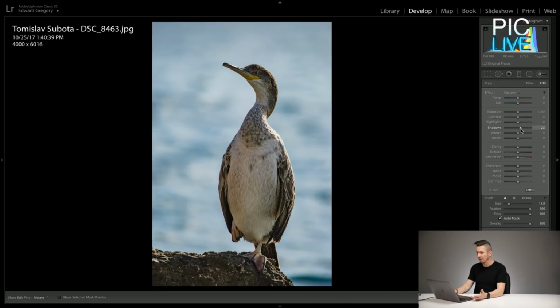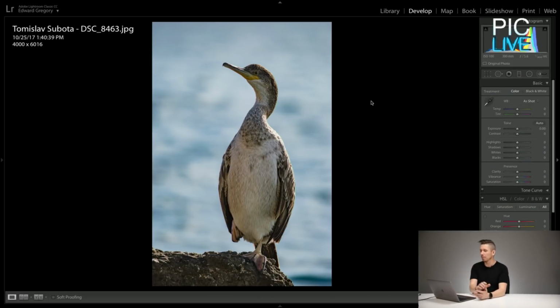And if I look at the before and the after, all I've done is I've just lifted that bird out a tiny little bit just to give it a little bit more of effect. So Tomislav, really great work.